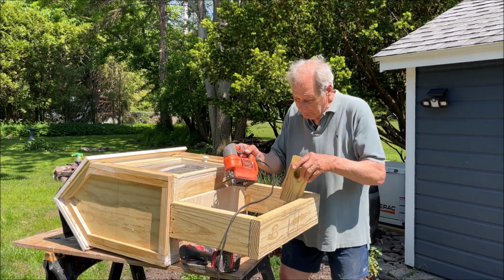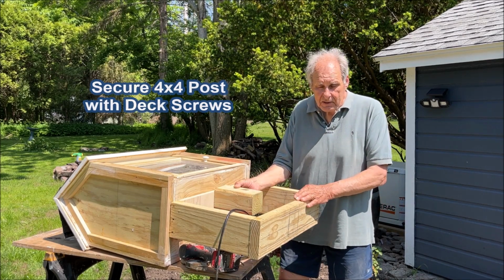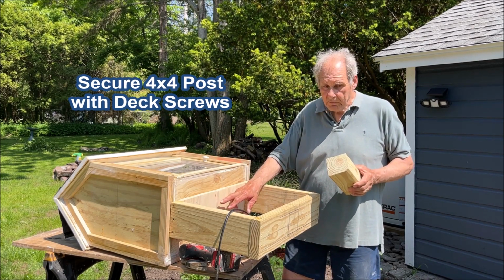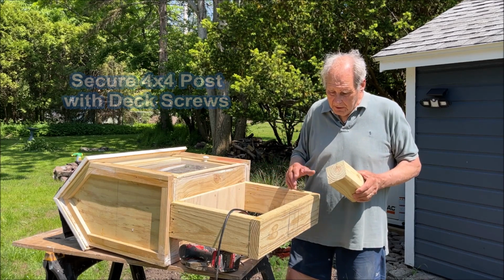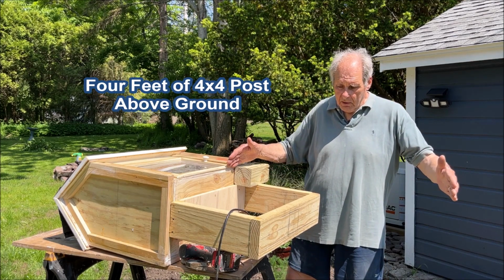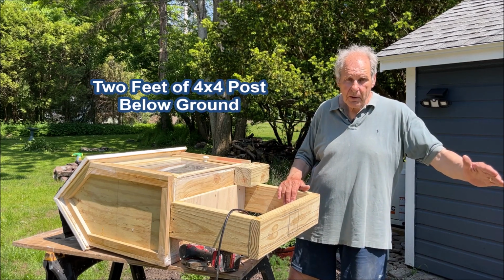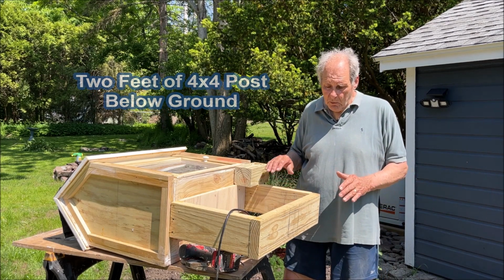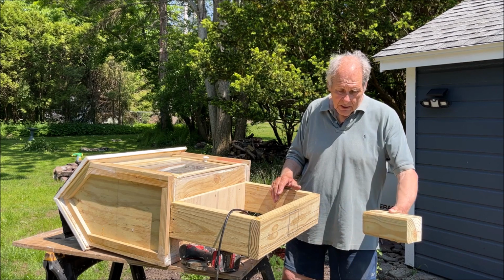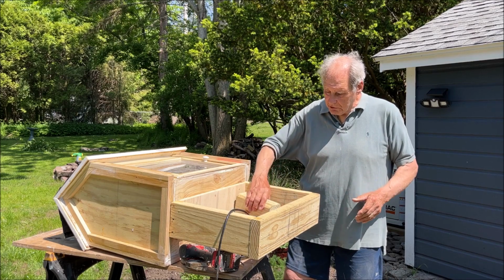Then I'm going to take the actual 4x4 and slide it all the way through until it kisses this. And then from the inside down, I'm going to secure it with some very strong deck screws, probably 4 of them. So the whole idea is that when it's completed, I'll have 4 feet of 4x4 above the ground, so the bottom of this will come like waist high, and then 2 feet are going to be buried into the ground. Now to stabilize it even more, I'm going to take 2 pieces of 2x4s, and on an angle, brace it this way and then lag bolt it in. So it should be pretty strong.